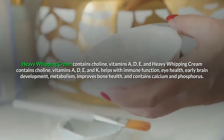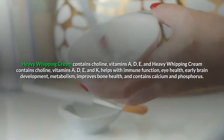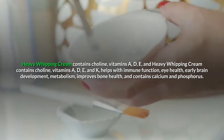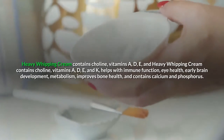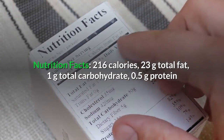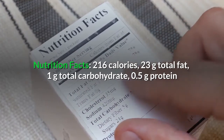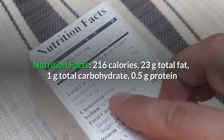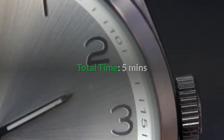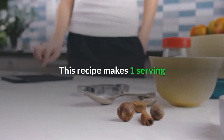K, helps with immune function, eye health, early brain development, metabolism, improves bone health, and contains calcium and phosphorus. Nutrition facts: 216 calories, 23 grams total fat, 1 gram total carbohydrate, 0.5 grams protein. Total time: 5 minutes. This recipe makes 1 serving.